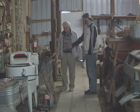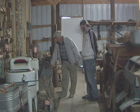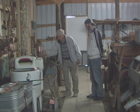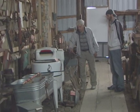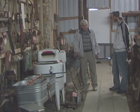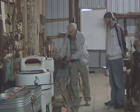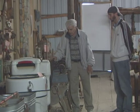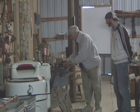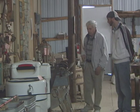What are these machines right here used for? These are used for washing, and they are without motors, so they're hand operated. It was a lot of hard work to do their washing. This one, we've been demonstrating, and it works pretty good. It sure beats just a washboard. This is even harder work.